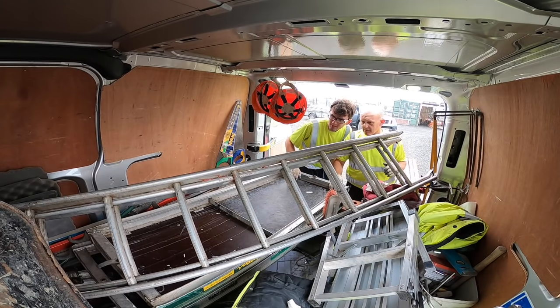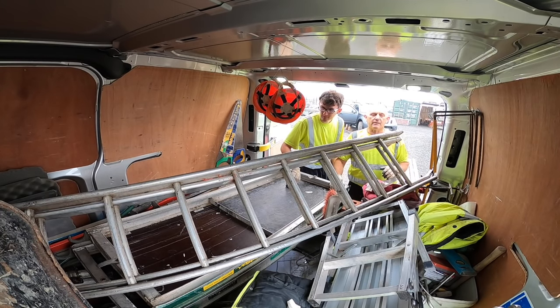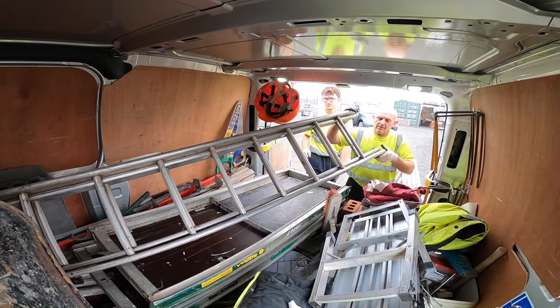It's in the way. Oh, it's just sat on the width of it? Yeah. Just move that one.